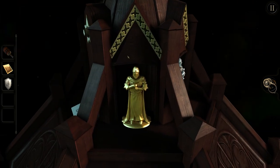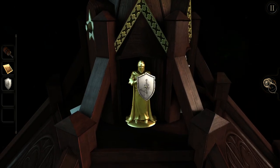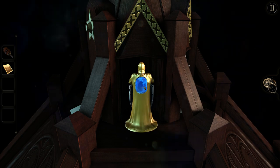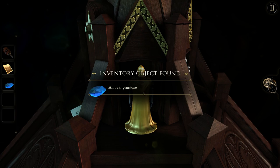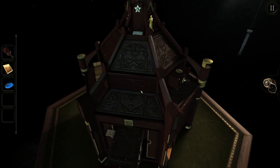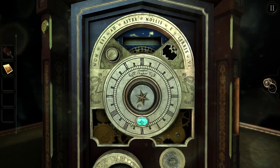And let's start putting a tiny shield on a dude. Except I think he already has a shield. He does have a shield. Do you want another shield? You want a dual wield shield? Oh, he does. Oh, it's not a shield, it's a jewel. Oval gemstone, which is probably what goes here. There we go. Now it can move.